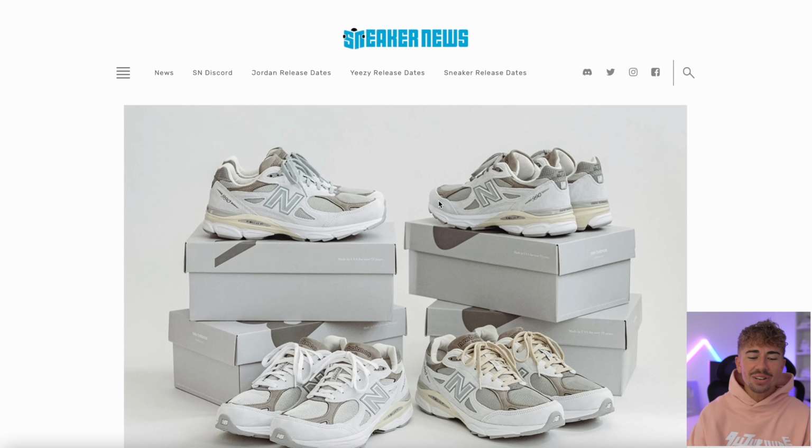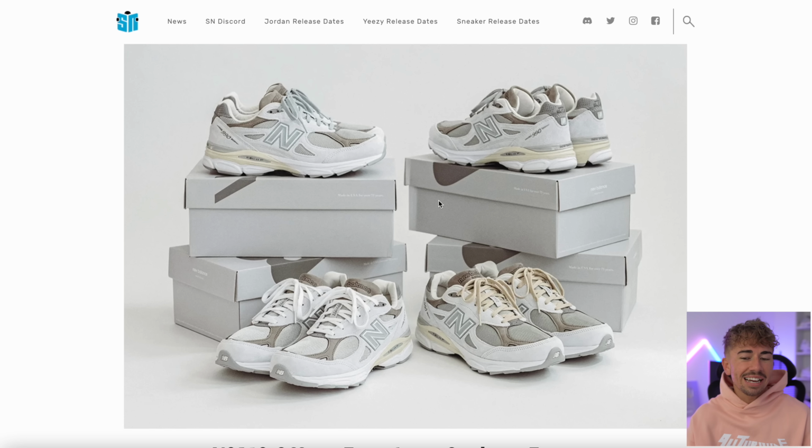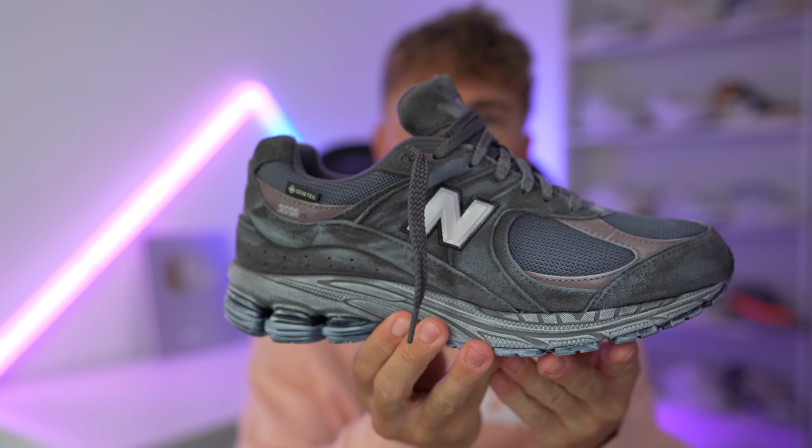Someone on Instagram actually sent me a picture of these things. It was a post or something like that, and as soon as I saw them, I was like, you know what, this is an instant cop. I freaking love these things. Take a look at this here. This is the New Balance YCMC collaboration. This is the 990 V3 model, and as you can see, it's dressed in kind of sail, white, gray, and it's just super bright, and I just think this is probably one of my favorite New Balance collabs in a while.